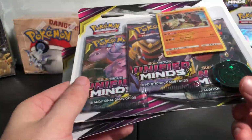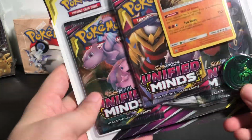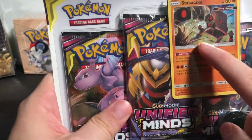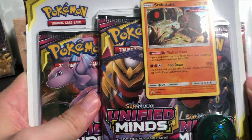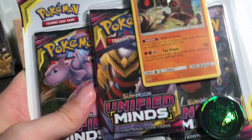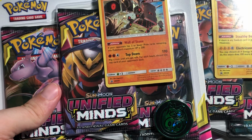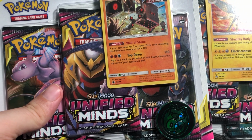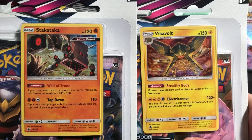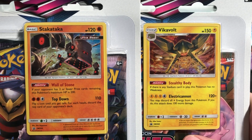They're like special promotions, I don't know the technical term for them, but they come with a cute little coin. You get a guaranteed holographic rare card, Staccatica, how do you say that? Staccatica. And Vikavolt, that one's easier to say. So you get these 2 guaranteed cards, which means their value is probably not that high, because everyone can get them.